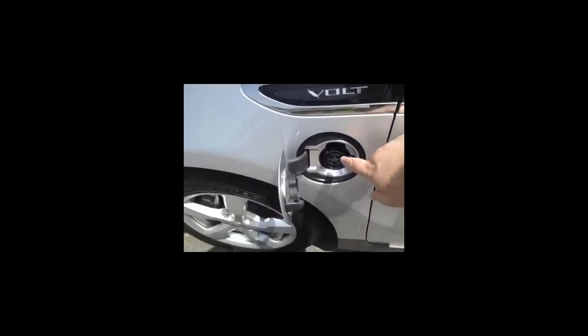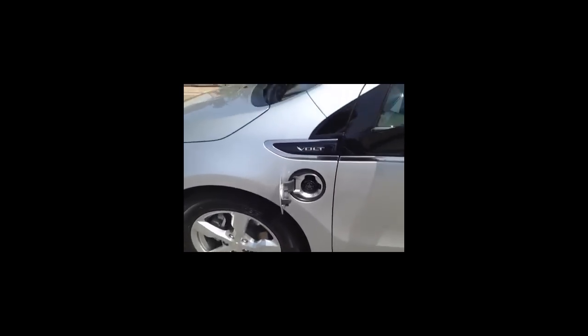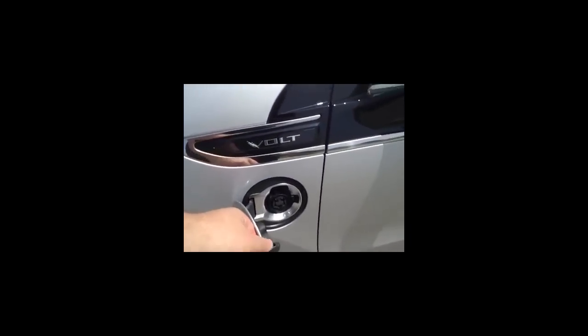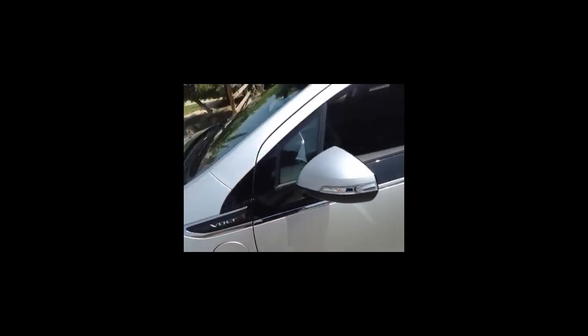And don't stick your fingers in here. Ow! Oh! Jeez. No, I'm just kidding. I wouldn't stick my fingers in there anyway. But I wouldn't recommend it. But if I was still here with my little brother, I might get him. Never mind.